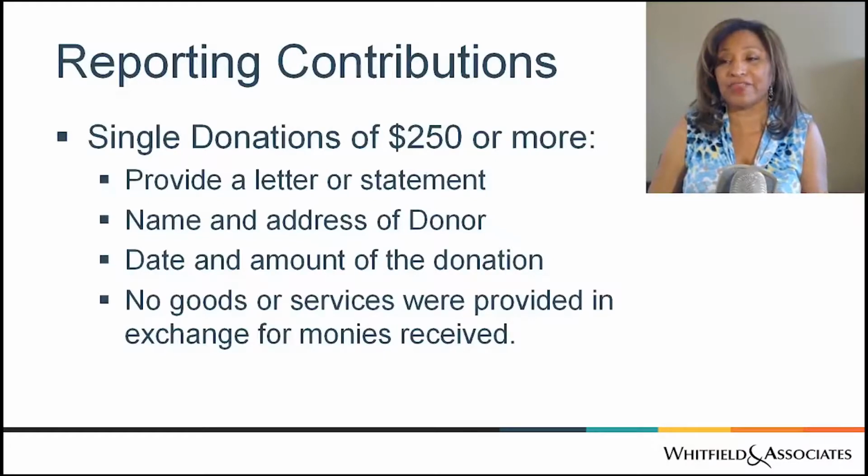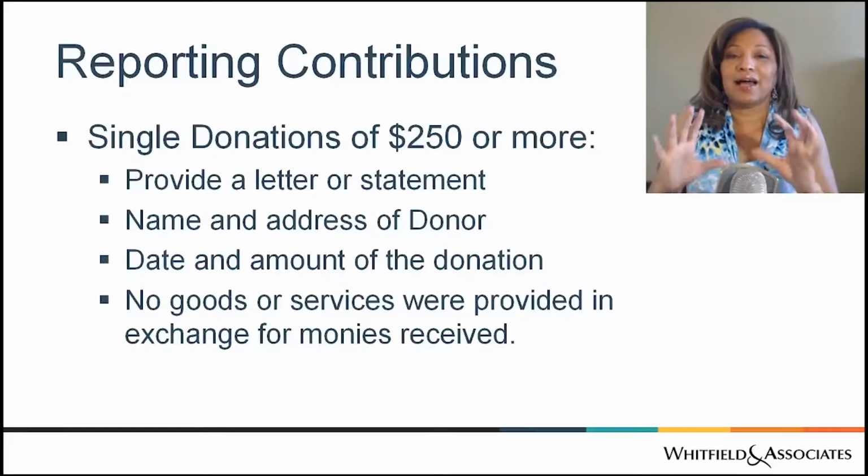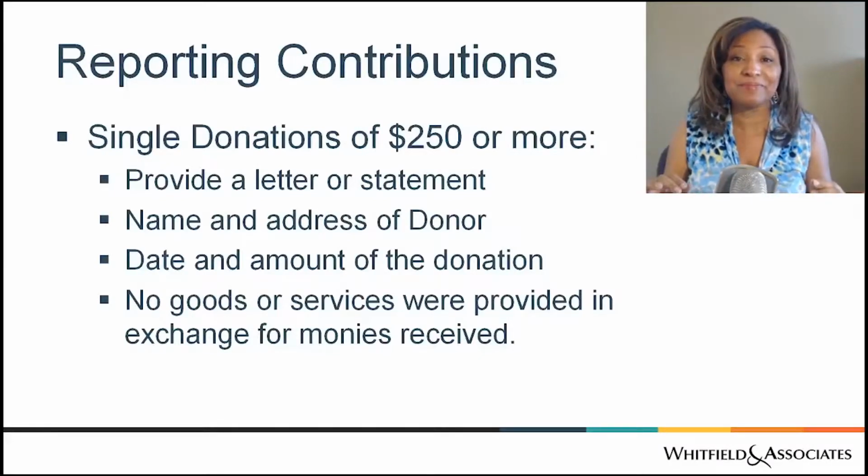So here are some things that need to be on that statement. I missed one key bullet point here. The name and address of the organization needs to be on there. The donor's name should be on there. You need the address if you're going to actually mail it out. Also, and this is key, you want the date and the amount of the donation. Be specific: the actual date, not the month and not the week, needs to be listed on that contribution. The next thing is you want to have a footer or something somewhere on the statement that indicates that no goods or services were provided in exchange for the monies received.